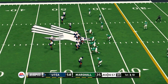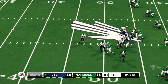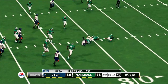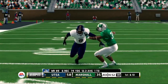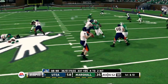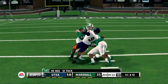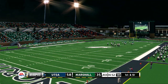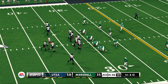Both teams are well aware that a score on this drive is going to create an almost insurmountable lead. This defense has really got to step it up and make a stop. Fires it out. Brought down at about the 31. First and 10, ball on the 31.